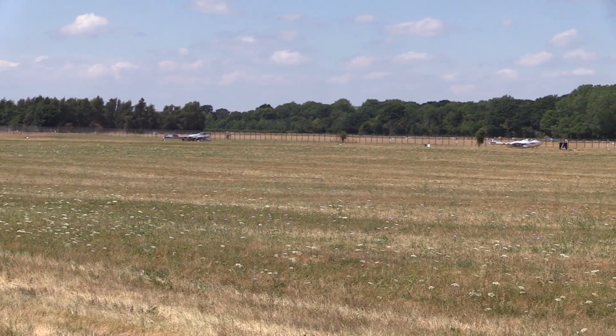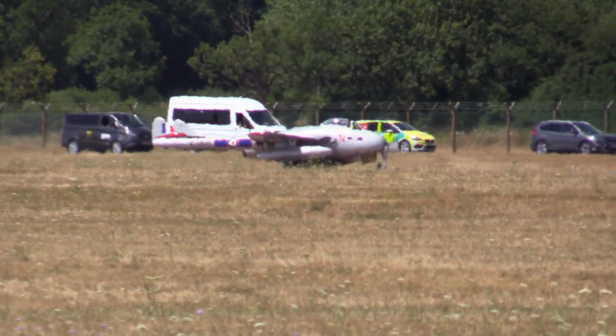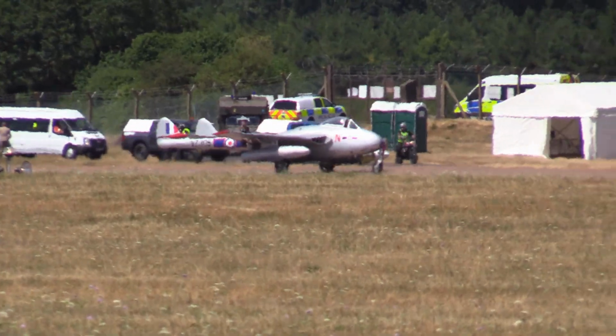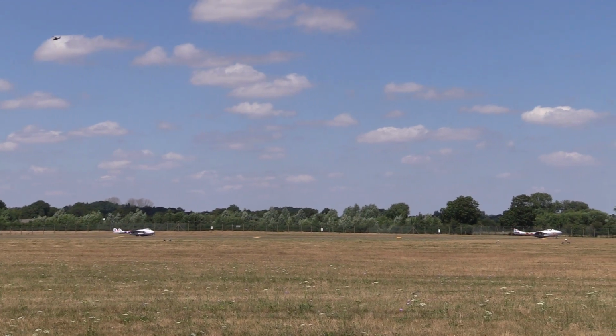Just one more item before we get into our RAF 100 centrepiece, with the Vampires back into the air to start its display. Our next act is going out of position to the north. We're back to the rotary world. A very versatile helicopter. Just wait for it.